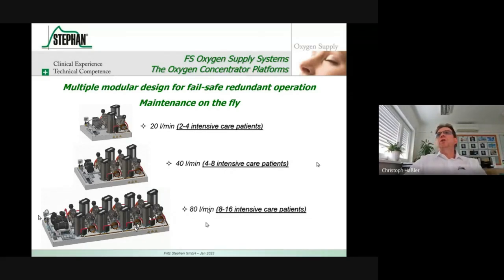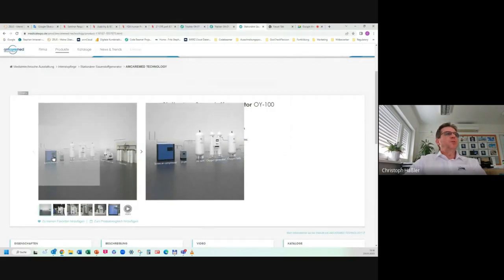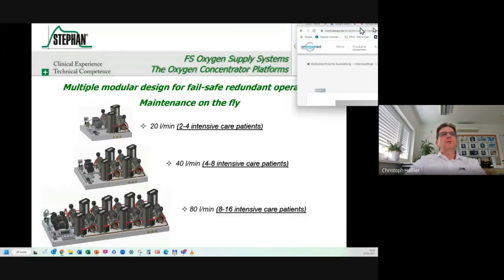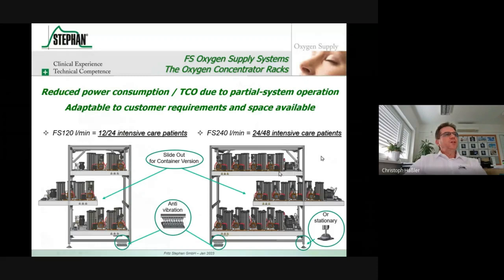If you would like to have redundancy in such a system, then you might have to double the big compressor, double the dryer, double the full system. This is the big advantage of our systems, that we are so modular, so redundant and reliable. What we then do is take those platforms and put them in racks with slide-out technology and anti-vibration damping, if it's in a container or whatever.